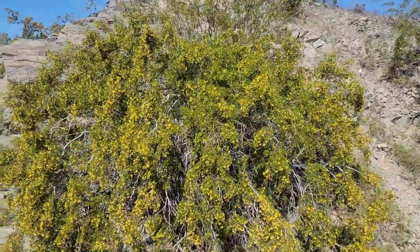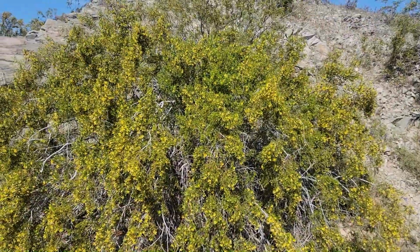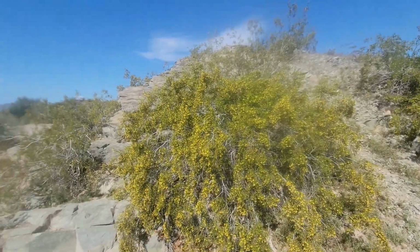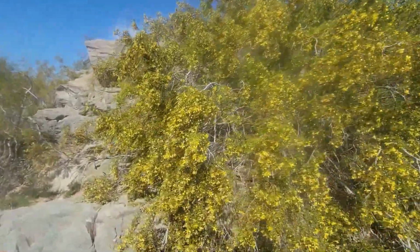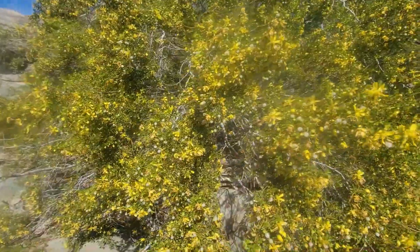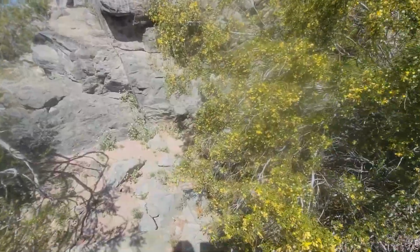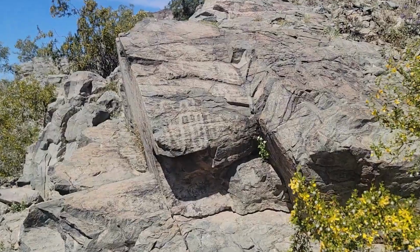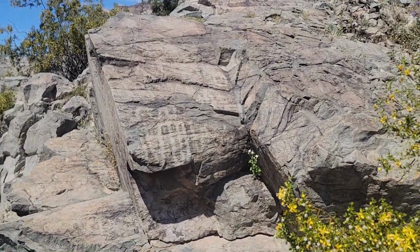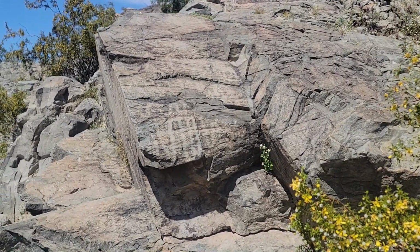And you can see these are just gigantic creosote bushes that totally bloomed out. You don't often see flowers on them like that, but that is just something to behold. So as I'm walking up this little canyon here, you can see that there's definitely some petroglyphs here. I don't know what that's supposed to be. It kind of, gosh, I don't know.